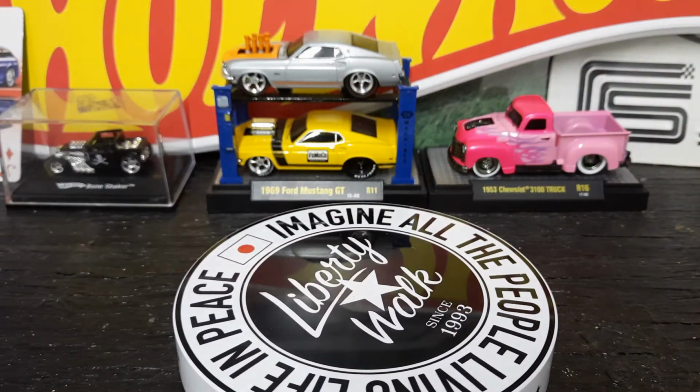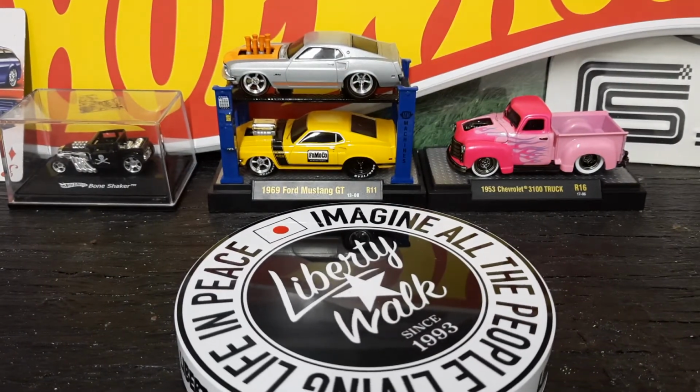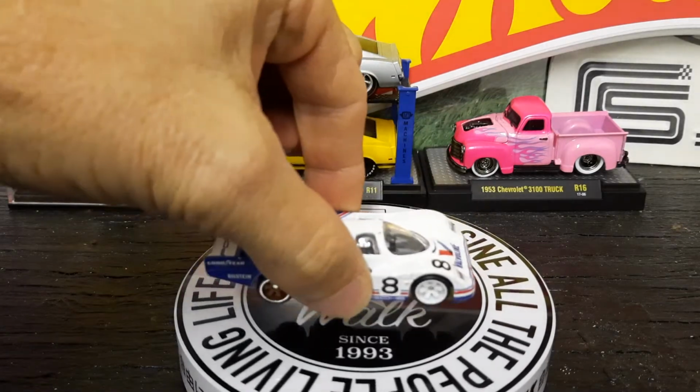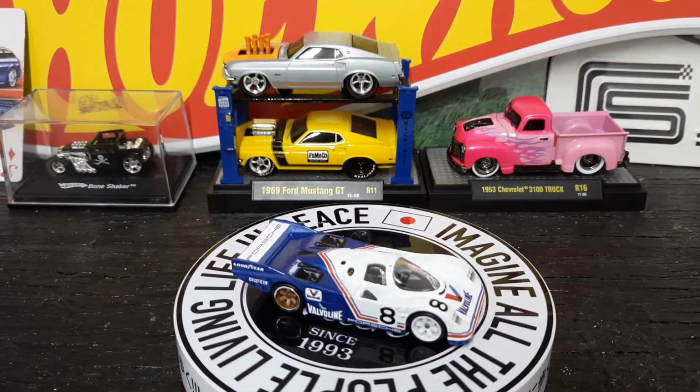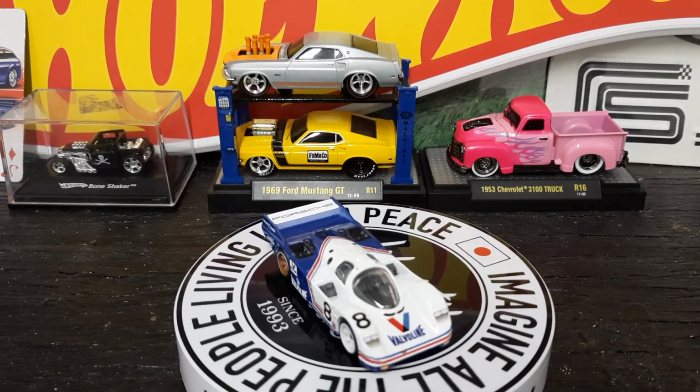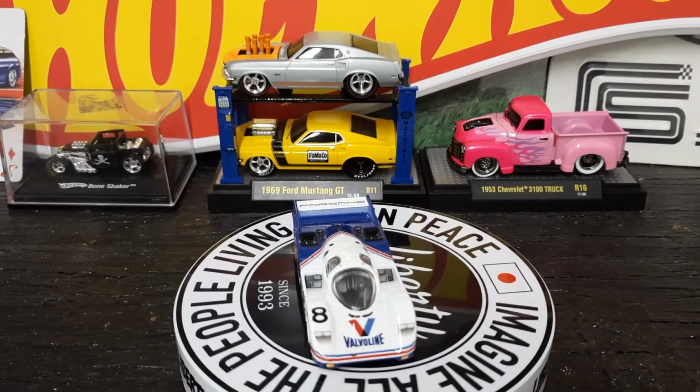Alright, y'all, that is it for this week's haul that I got. My favorite out of these I showed is this one right there. I like number 8. It's a beautiful casting right there.